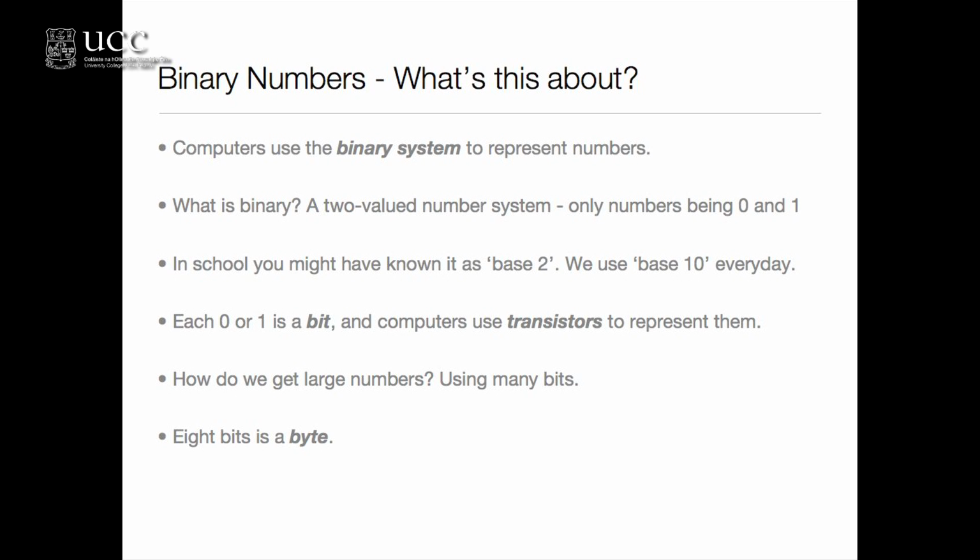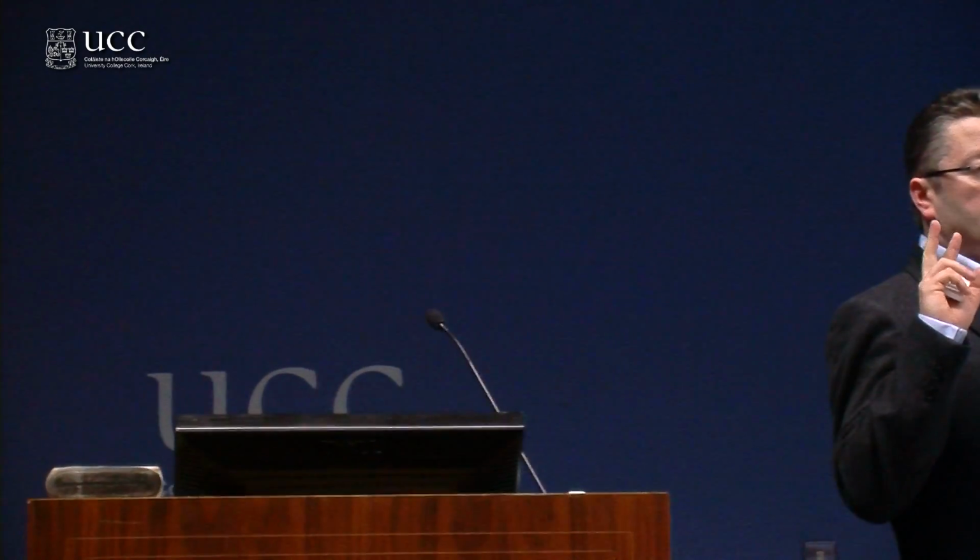You can sit here. So how do computers represent binary numbers? Well, basically, computers use a 2-digit number system. So you have a 0 and you have a 1.